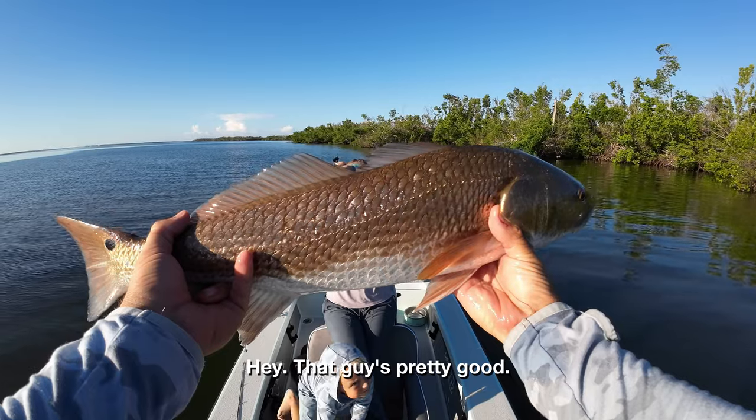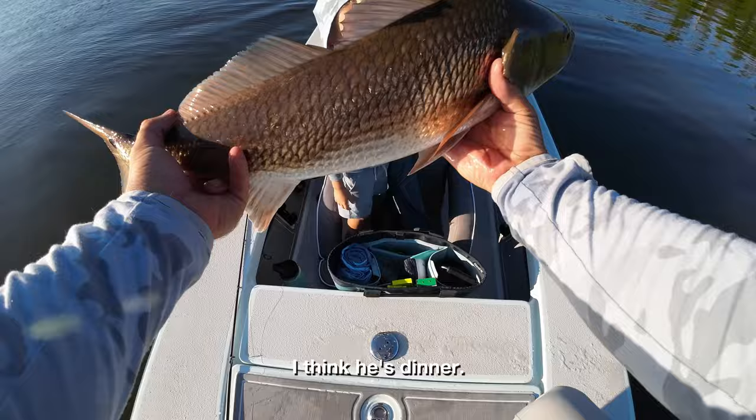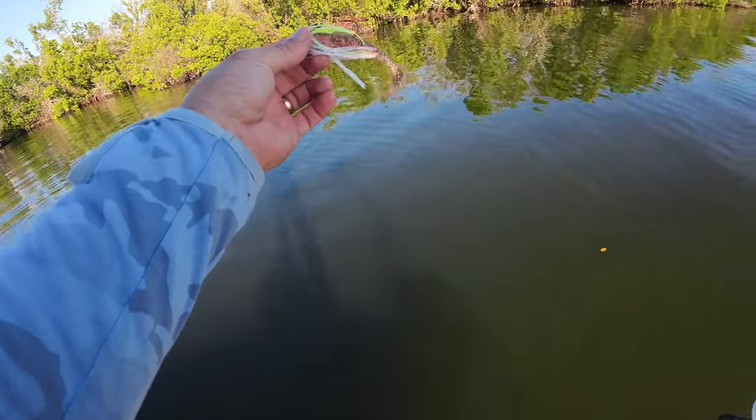Hey, that guy's pretty good. Yeah, you like that one? Yeah, you can touch him. What do you think? I think he's dinner. You think he's what? Dinner. Dinner? Mm-hmm. You want to eat him? Chatterbait redfish.